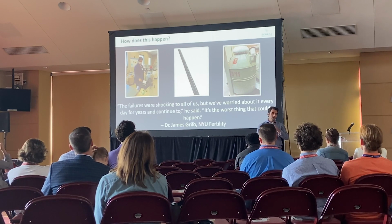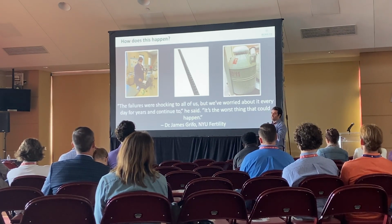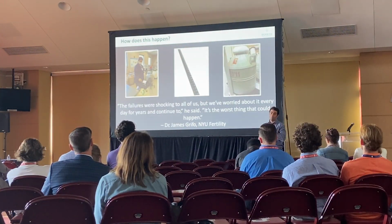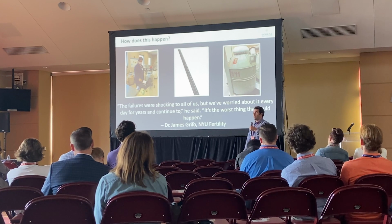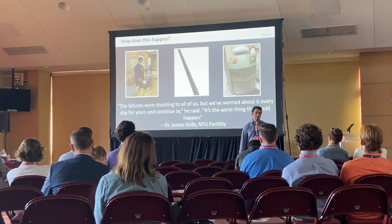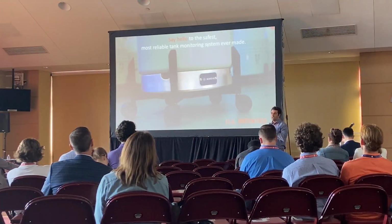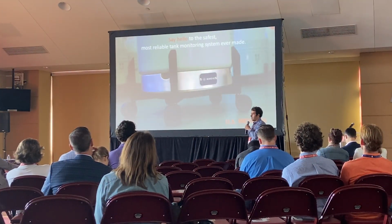In an industry that utilizes cutting-edge science to make people's dreams come true, how is something as rudimentary as a yardstick being used to measure the levels of liquid nitrogen in these tanks? And why are they relying on technology that cannot detect a failure event until it's too late? At Boreas, we knew there was a better way. And so we were born out of this need for a solution that will prevent these types of failures from ever occurring.